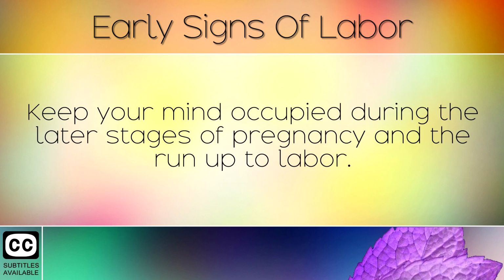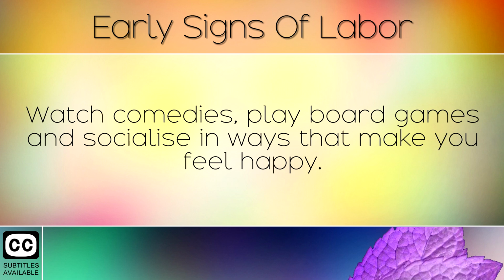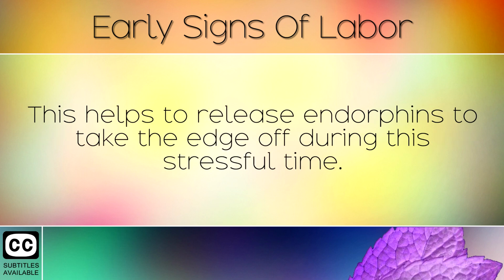Keep your mind occupied during the later stages of pregnancy and the run-up to labour. This can help to relieve feelings of stress, restlessness or concern. Watch comedies, play board games and socialise in ways that make you feel happy. This helps to release endorphins and take the edge off during this stressful time.